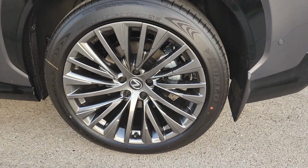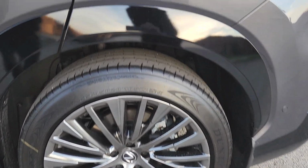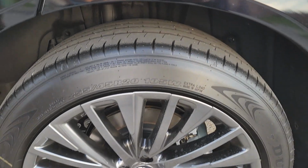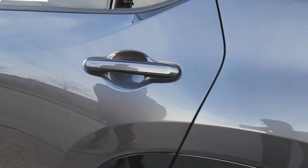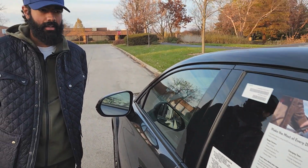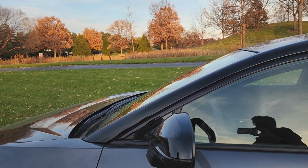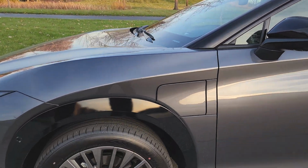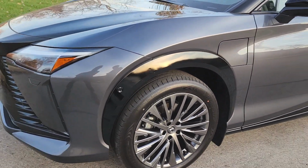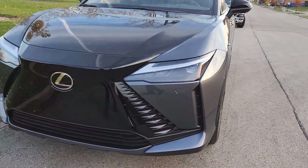Look at these tires. I mean, they're so nice and sticky. They look very much like summer tires, but they are going to be your all-weather, all-season tires by Dunlop. Unique supplier, because normally Lexus goes with Bridgestone, and they also use Michelins as well. So whatever, it's up to them. Maybe they make some special tires for this new electric car for range, because this thing does actually drive very, very softly, which is so elegant.